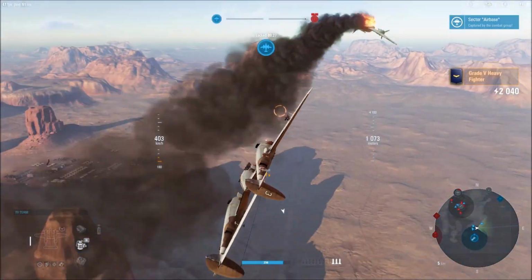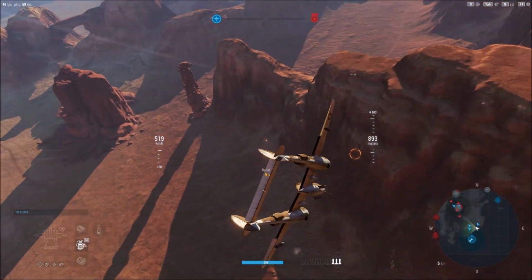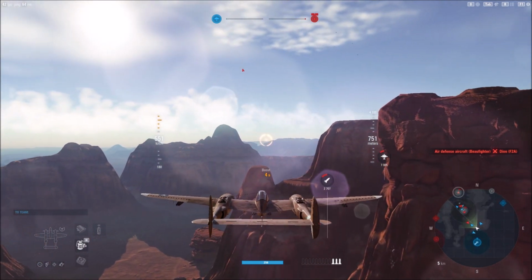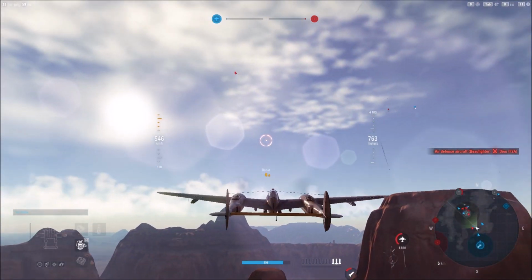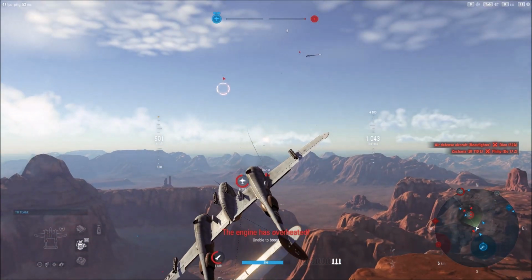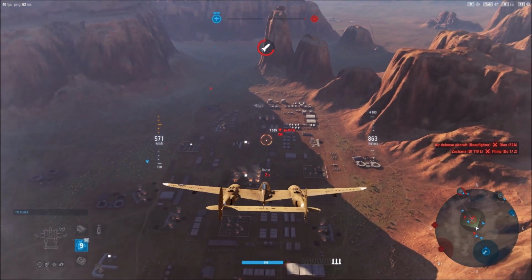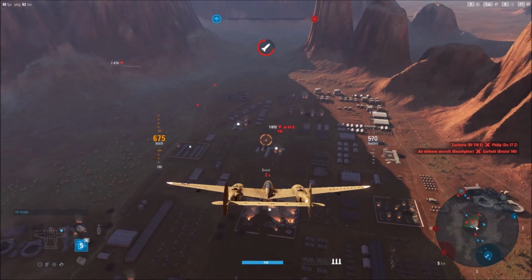The airfield is ours. All right. Well, let's head on to the rocket base here. What do we have up there? I'm gonna let him go, because we can end up spending most of our time just trying to catch up to that guy and get to altitude and stalling out all the time.